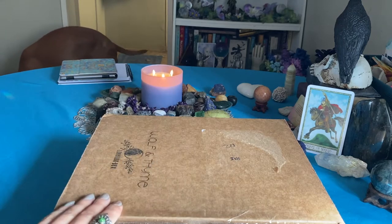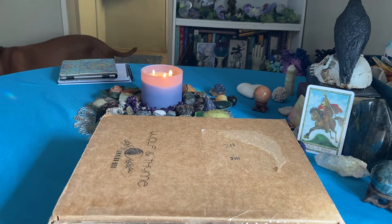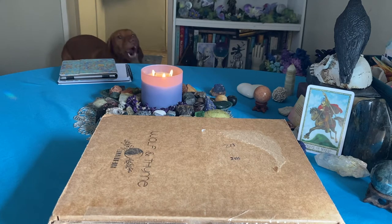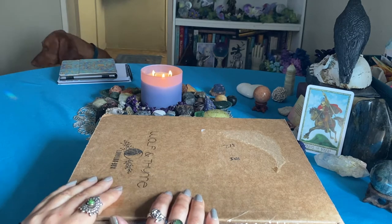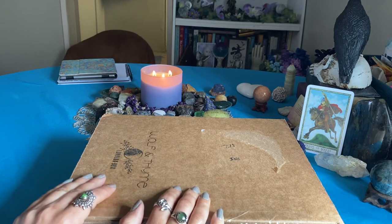Anyways, today I'm doing the Luna Lux Box from Wolf Thyme. I am super excited. I really loved the Wolf Thyme box, and other than Samhain, Earth Day is my favorite day of the year, and I'm so excited. That is the theme of the box, earthy deliciousness, so I cannot wait to see what she's done. Now, this box is $68 a month plus shipping, with 10 items inside, and let's just open her up.